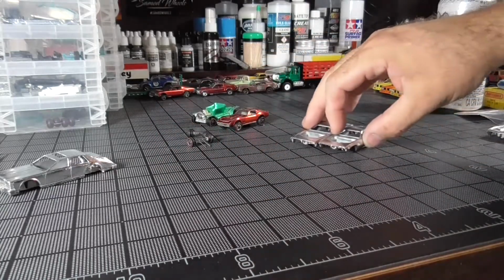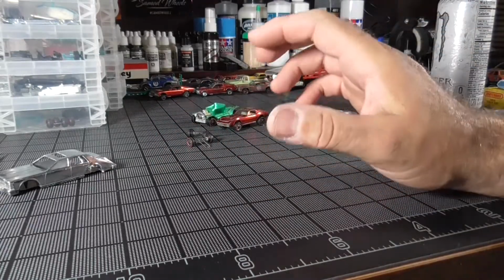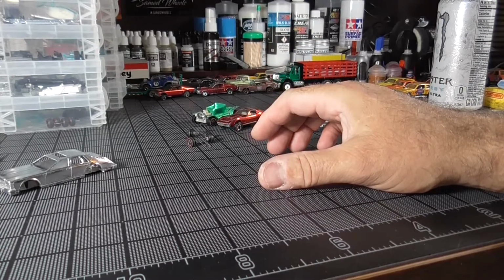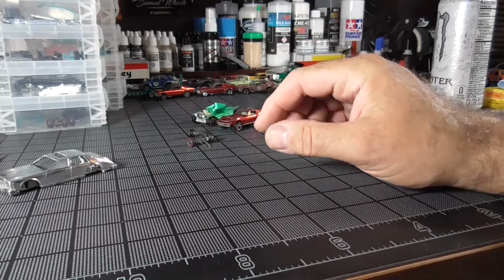And that being said, I have some cars that some people know I'm building for them, and I have some cars that some people don't know I'm building for them. And those were in the group of cars that I was working on today.